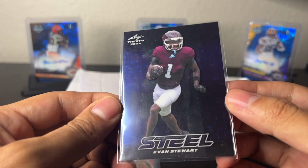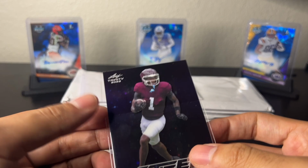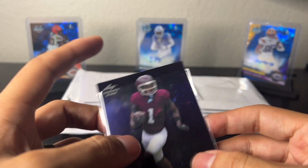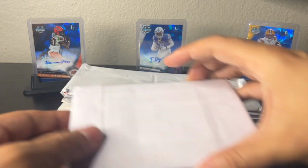And they threw in an Evan Stewart, little purple stars, numbered to 99. Hey, that's got to be at least $2 or so right there. You get a couple freebies like this over time, and you turn freebies into $5, $10. So I'll take it. Not an Evan Stewart guy, but I appreciate it.